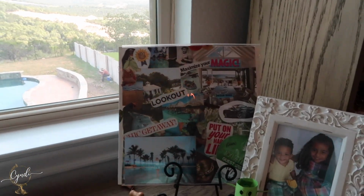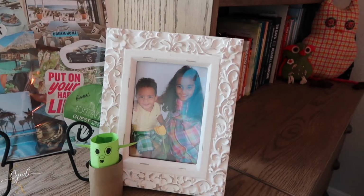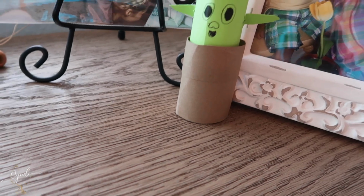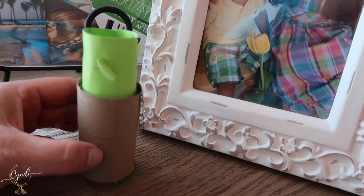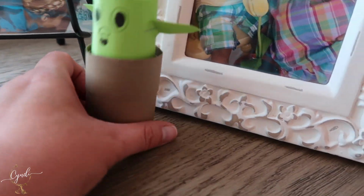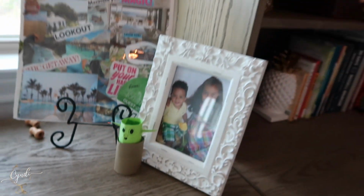Have my little vision board here. My cutie kids when they were little. Corin made me this little Yoda. He was doing a reduce, recycle, reuse project, so I thought that was cute. He said it was a keychain, but I'm too afraid to make it a keychain. I will destroy that in one day, so.